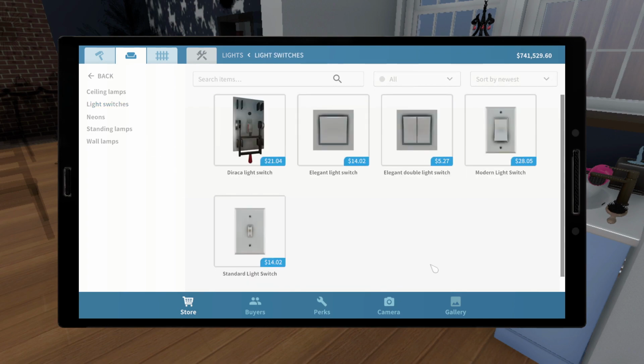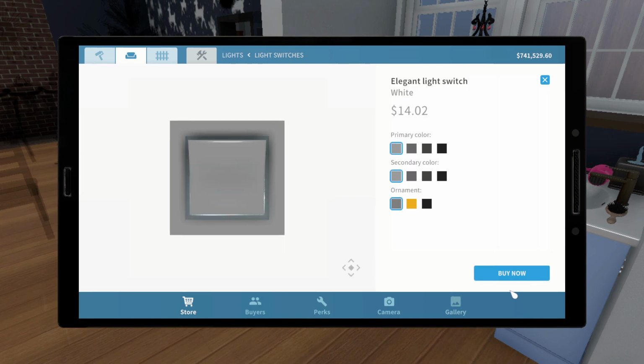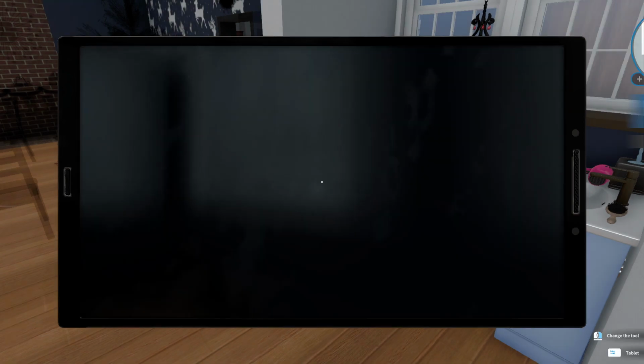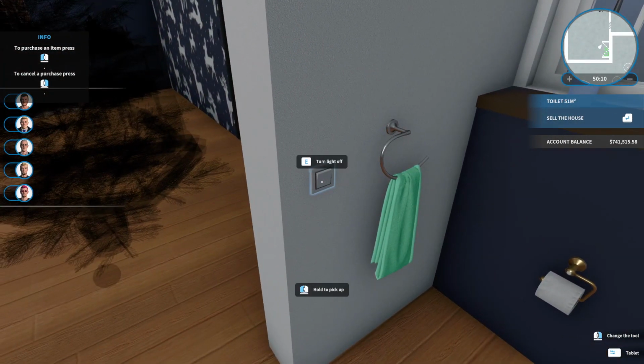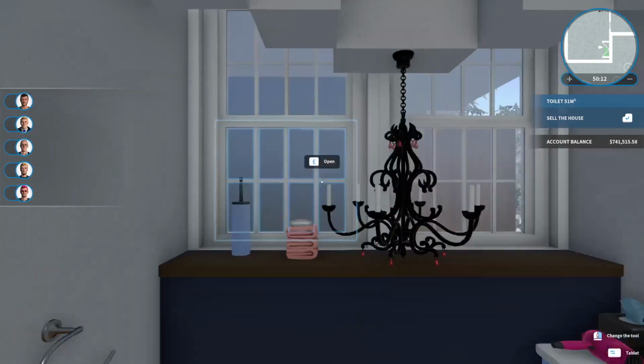What kind of light switch do you want? Look at that big, huge one. Yeah, I did the big, huge one. That's kind of cool. And then just yellow? Sure. Oh, that looks ugly. That looks good. Okay. Let's put the light switch here. And then let's turn it on. Wait.